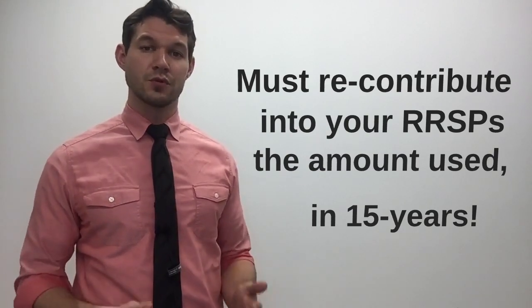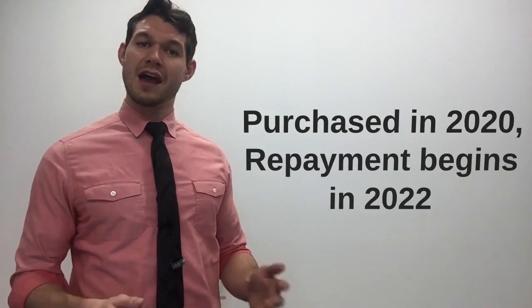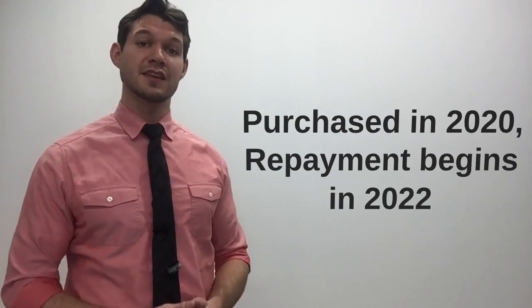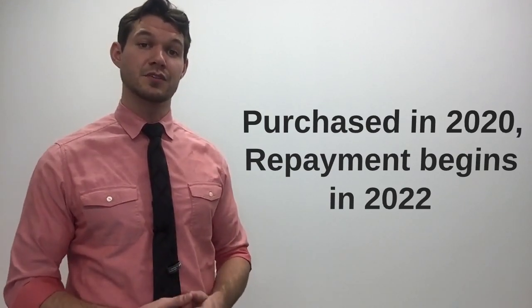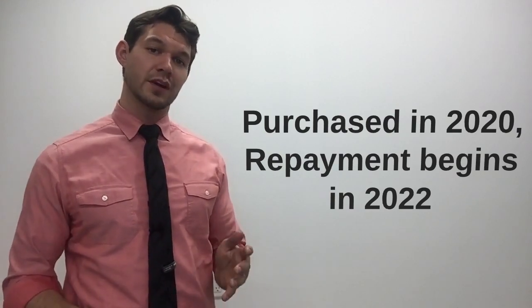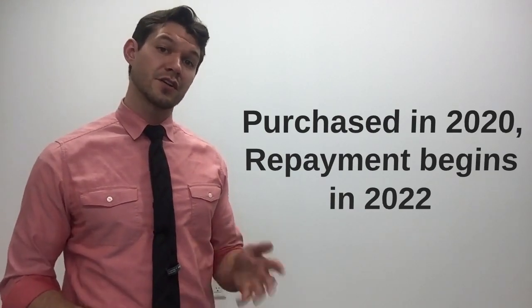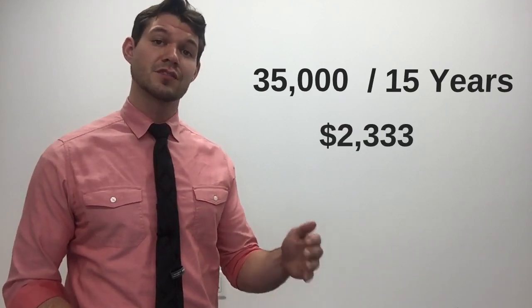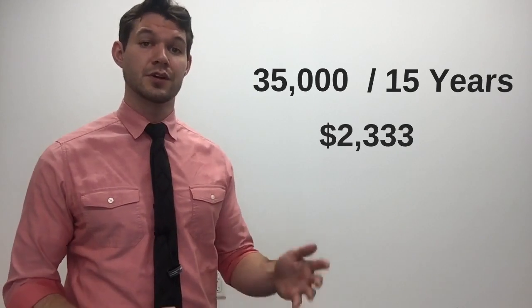But here is where this program is often misunderstood. How are the recontributions calculated? The program states that repayments begin in the second year after the program has been used. So if you bought a place in 2020, you would begin repaying your RRSPs in 2022. The repayment of your funds is calculated like this. If we use the maximum $35,000, divided by 15 years, equals $2,333. Sally will be required to recontribute $2,333 per year into her RRSP account.